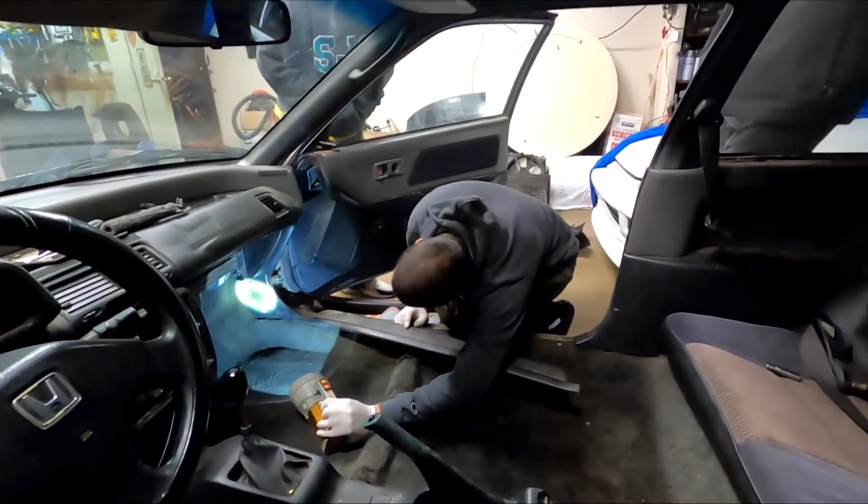Right now, Higgins is trying to convince Fred to let him pull the support off his free CRX, but Fred is not budging on it.